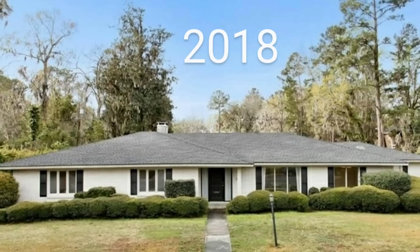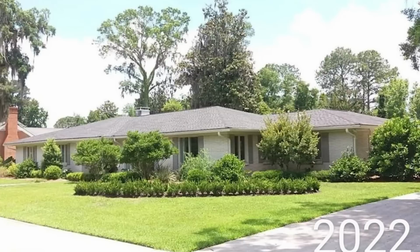So they have this really beautiful ranch style home, and there's a lot of boxwoods across there. It's either boxwoods or Japanese hollies, one or the other. And they took them out and have done just an amazing transformation of this house.